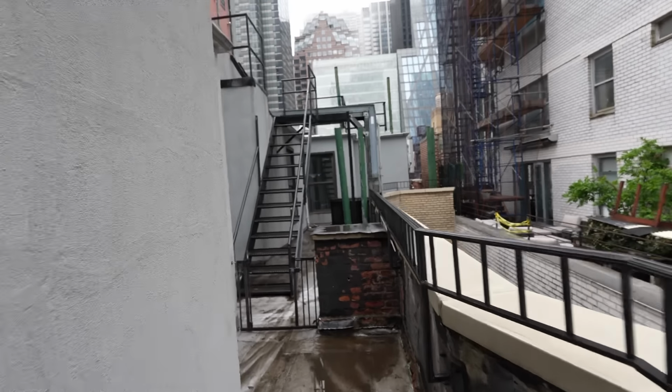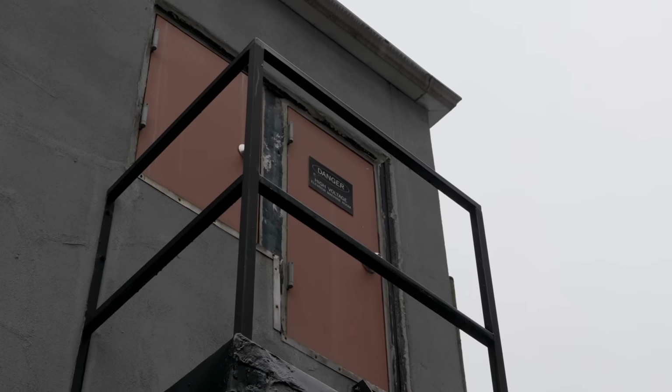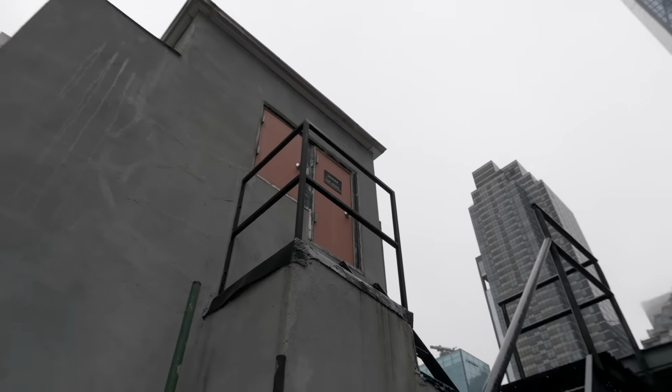Look at this, it wraps around the entire building. That says danger high voltage, better not go up there. And look, that's a 5G tower. My phone has full service. If it were sunny, we could see the $250 million apartment way up in that tower. But look at all the detail.